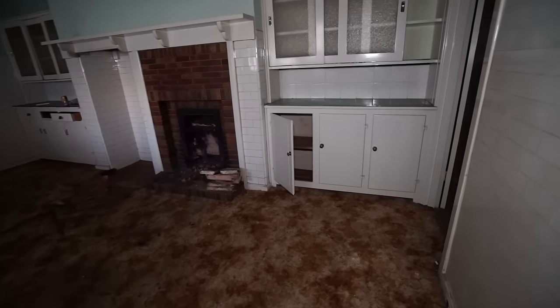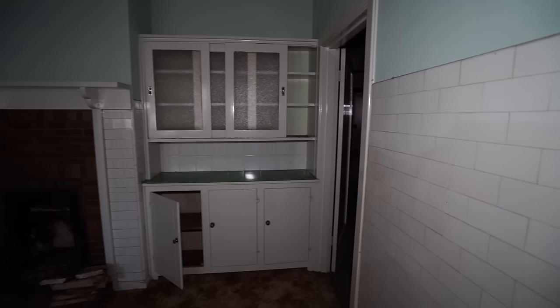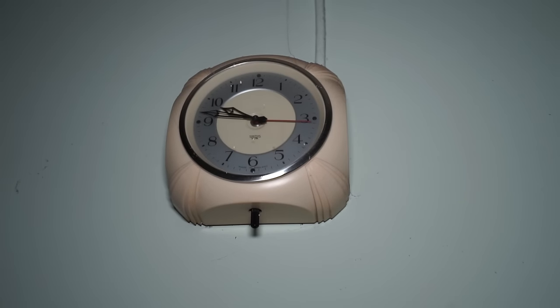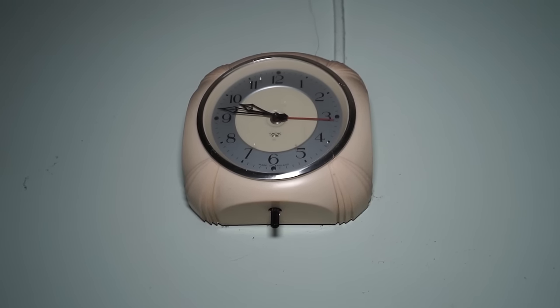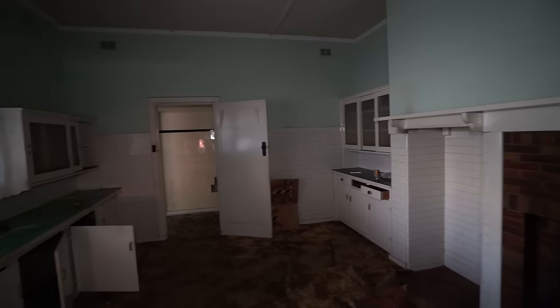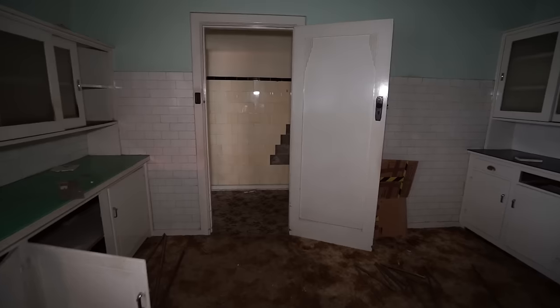Cornicing. All right, keep moving. Oh, just about missed that. The old hardwired wall clock. They definitely will save that. They're pretty sought after. Well, seeing we started in this hall, we'll keep going up that way and do a loop, because looks like we'll come back through that way.